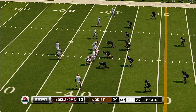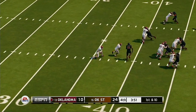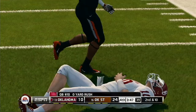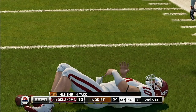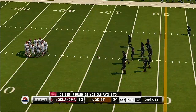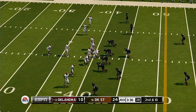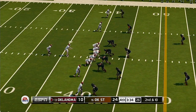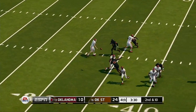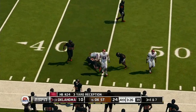Gets to about the 41-yard line. Second down, 10 yards to go. Ball on the 41-yard line. Well, after that injury, we'll get to see the backup quarterback here. Delivers to the halfback on the screen. Tackle at the 44.